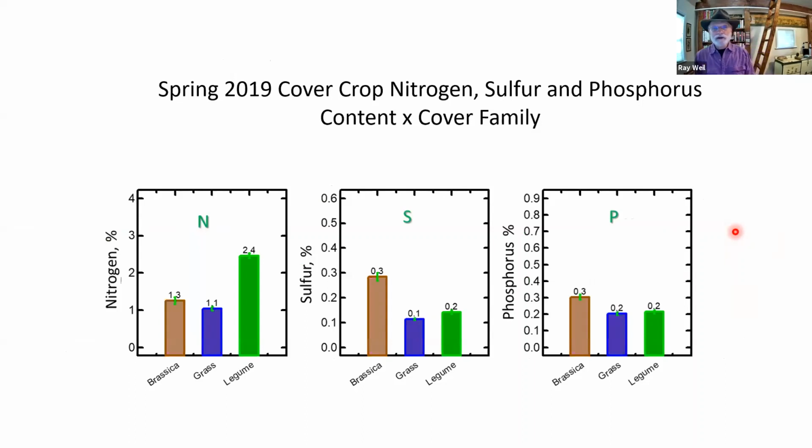But moving on to the spring harvest, which was in full flower now, mature plants in full flower. Again, of course, the nitrogen was highest in the legume. That maintained a high level. Nitrogen was a bit lower and had gone down from the fall in the other 2 families.